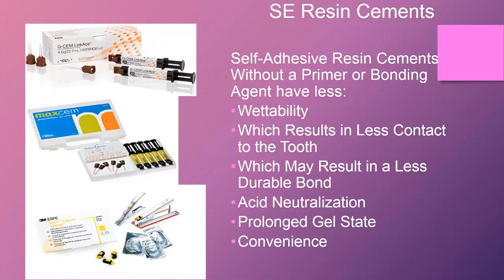And so I throw some self-etch resin cements in here. And albeit they have done some great improvements compared to when they first came out, there's still some questionable capabilities of them as far as their long-term benefit to the patient. And so I throw some things in here as far as, number one, without a primer or bonding agent, they don't have the same ability to wet the tooth structure or to penetrate into the tooth. The acidity aspect of them from the acidic monomers inside of them, as soon as that acidic monomer hits the tooth, it starts to get neutralized quickly. And so unless you're putting on multiple applications of an acidic primer, it doesn't penetrate real far.